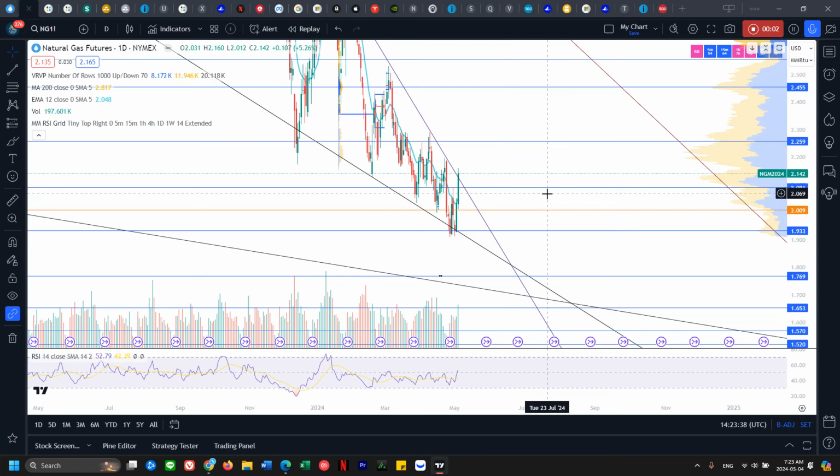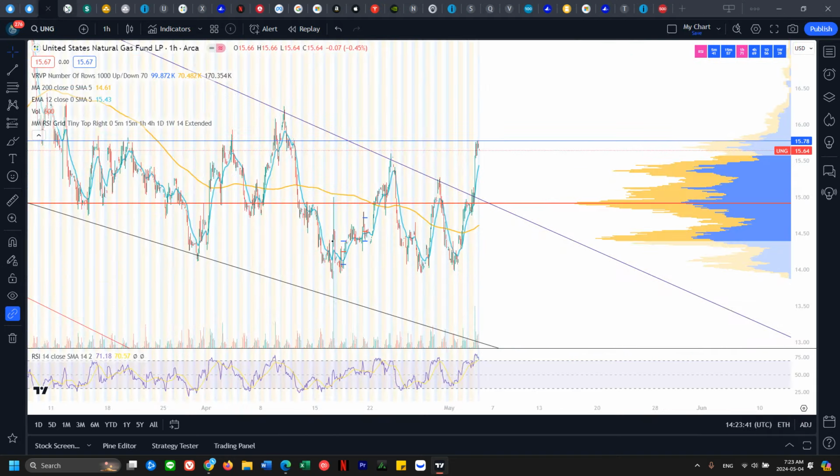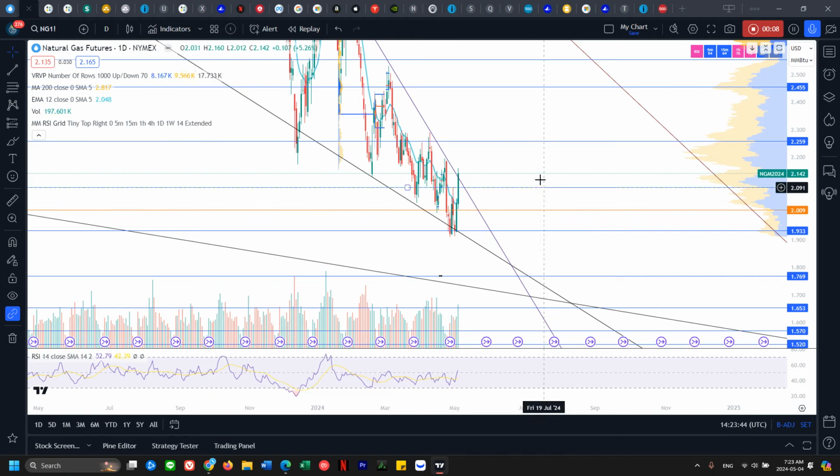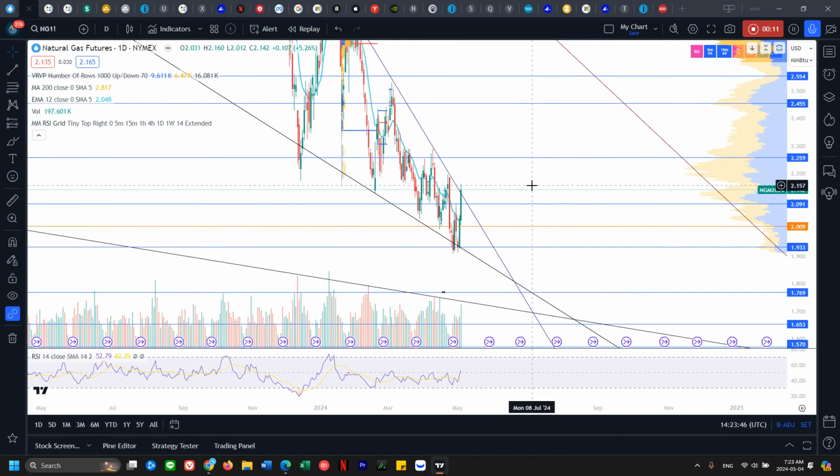And today we'll be looking at natural gas, UNG, oil, US dollar, gold, and silver. We're looking at their technical analysis and support resistance levels, as well as the most likely scenario price we're heading into later next week.